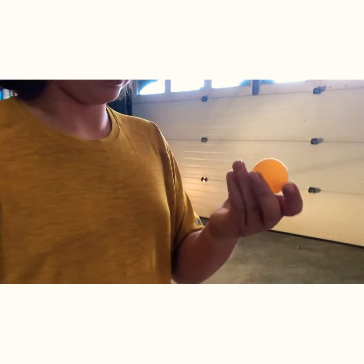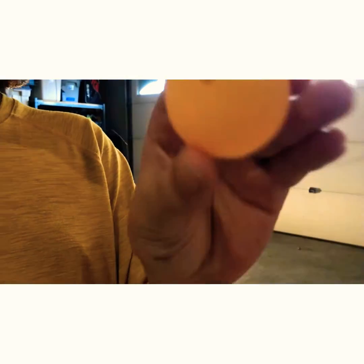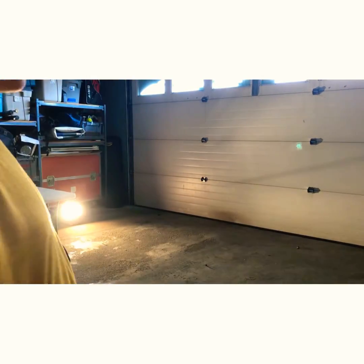Let's go see what happened. Okay, so as you can see here, it went straight through. It went straight through.